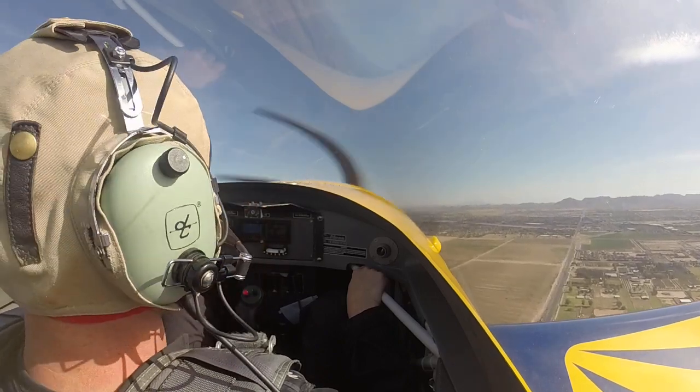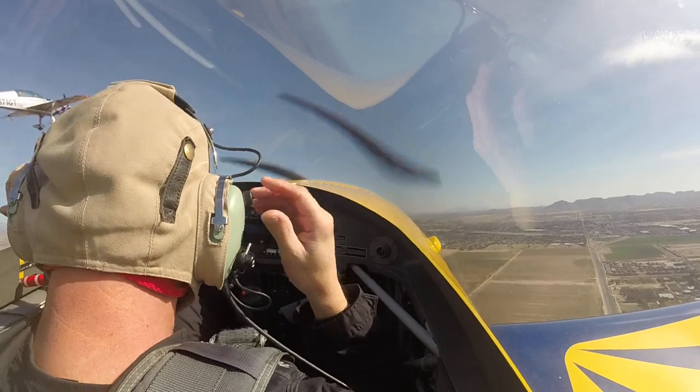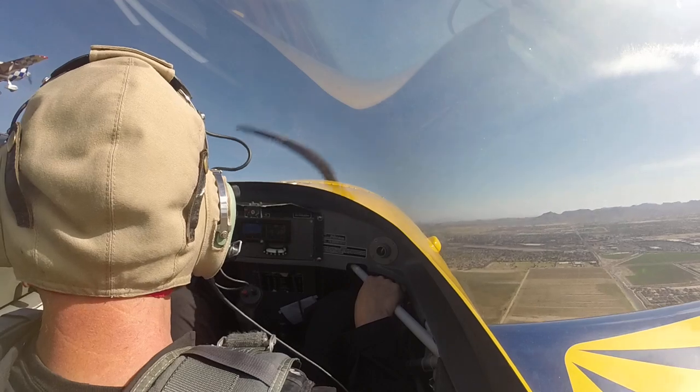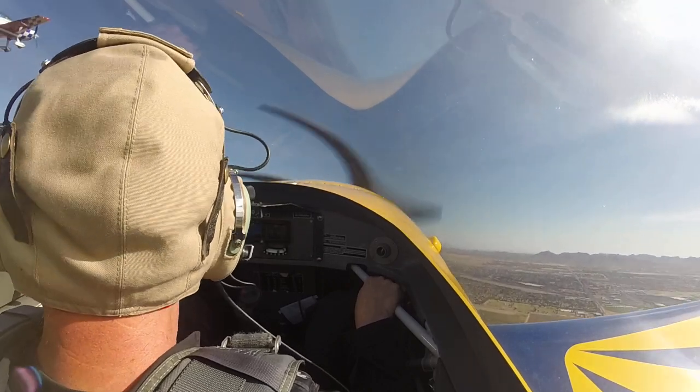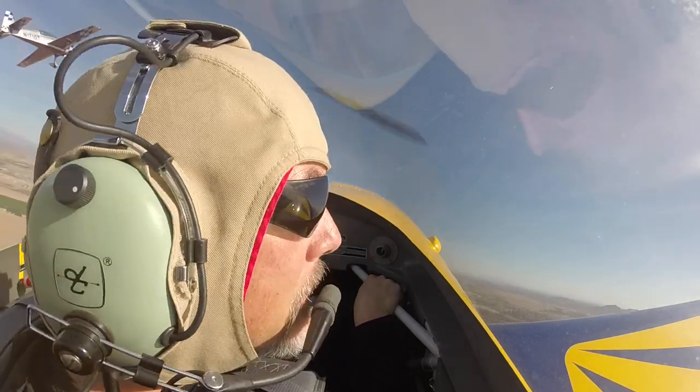Upset 5, traffic off your immediate left is turning base for 30 right, 2300 descend, or 21 now descending. Upset 5, inside. Reference them, go ahead and start your turn. The Airbus is 11, moving to 12 o'clock. Got the bus. Upset 5, traffic. About 11 o'clock, high.